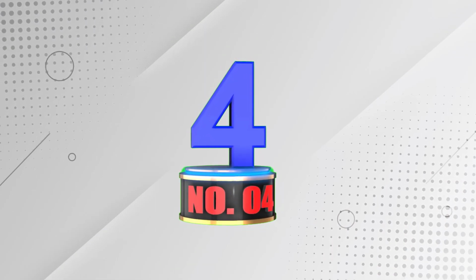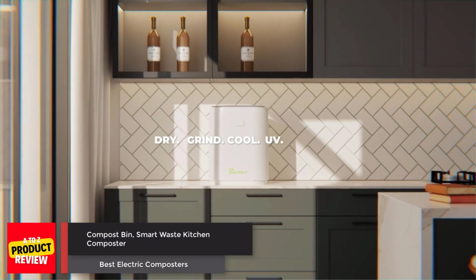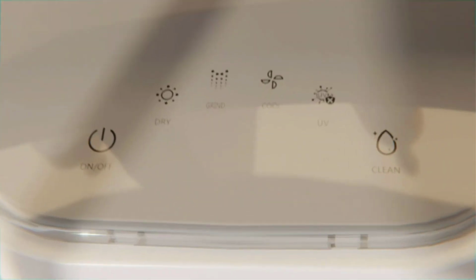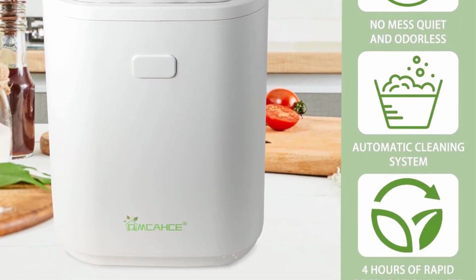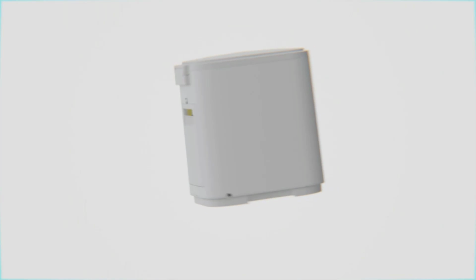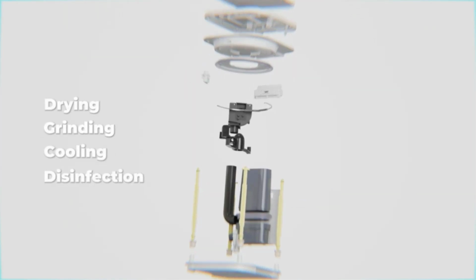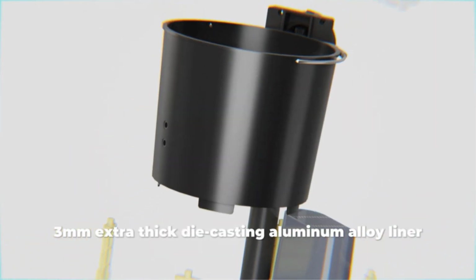Number 4. Compost Bin Smart Waste Kitchen Composter. For a compost bin with most of the features of our top picks without the same price tag, shoppers may want to take a look at the Kumikos Compost Bin. It has a cycle time of about 4 to 7 hours and dimensions similar to average electric composters, along with a 12 6-cup bucket to boot. It also offers the option for users to add more scraps during the cycle.